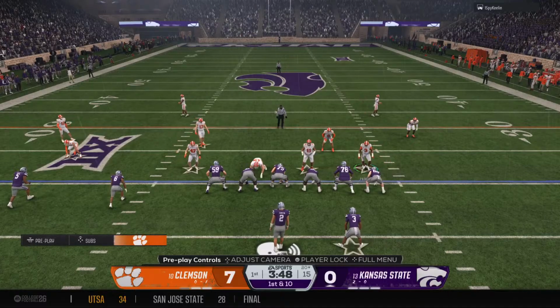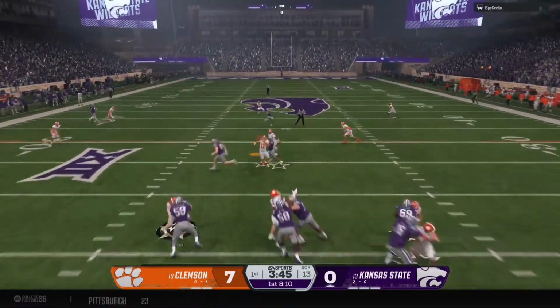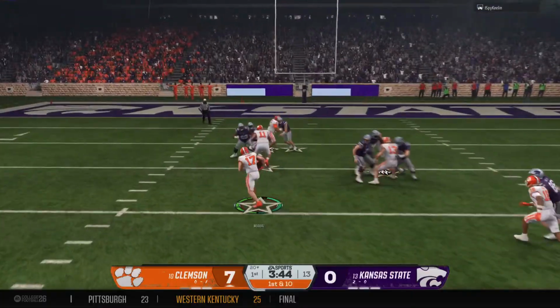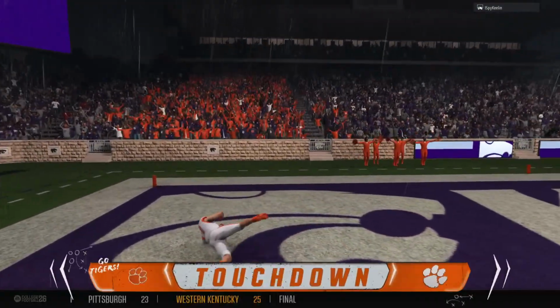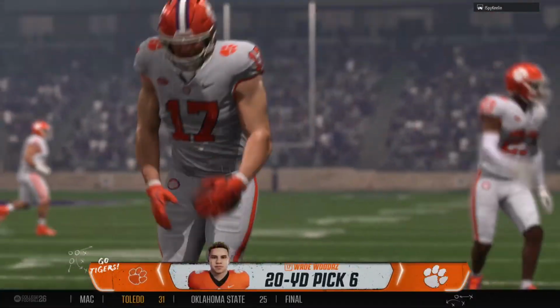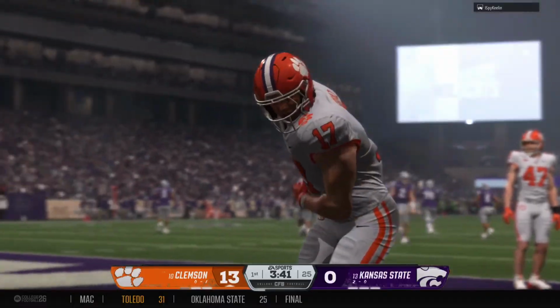Change this route. Johnson wants to throw it. Picked off, and the opening drive is stopped with an interception. Touchdown, Tigers! And they turn it into a defensive score. And the defense sets the tone early in this football game.